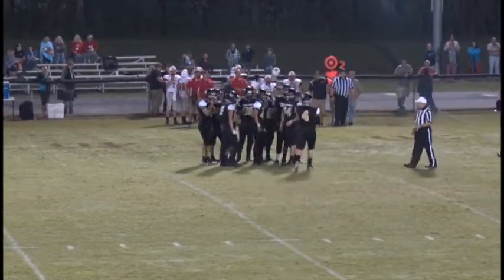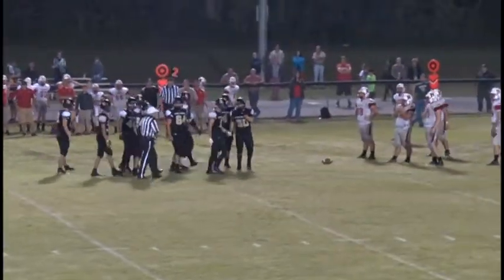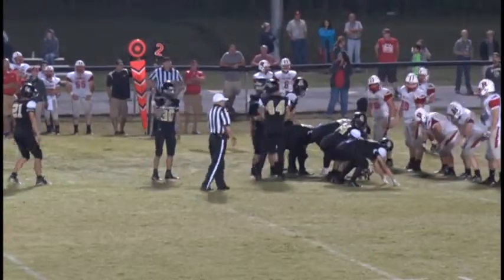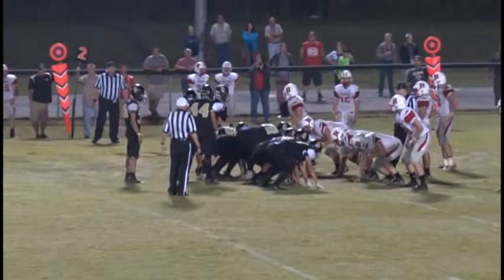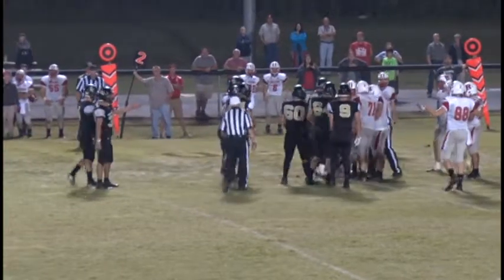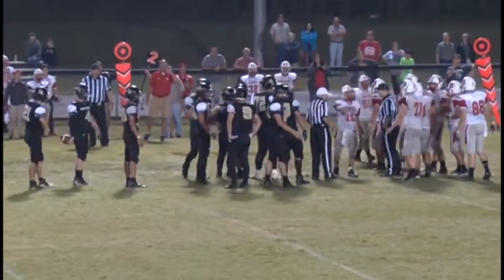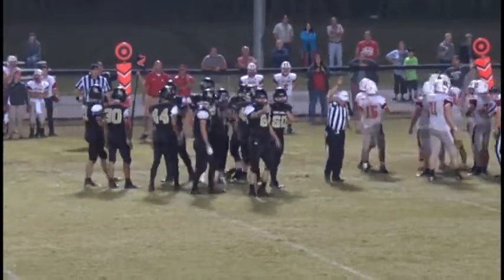So they're emptying their bench a little bit here as the clock continues to run. Okay. Now it looks like they may be going into a victory formation here. They take the snap and take a knee. And the clock continues to run. So they just continue to watch the clock as we're under a minute now.